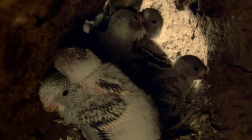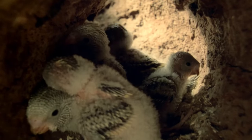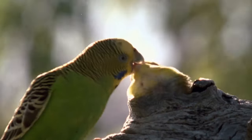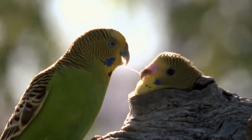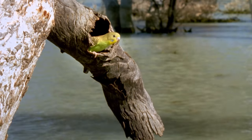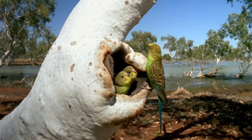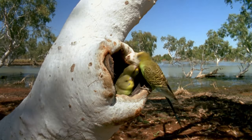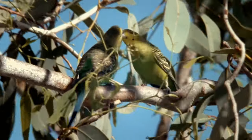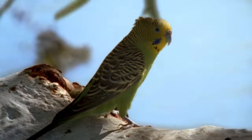By 2 weeks old, down has started to be covered by feather, and the males have joined the females in helping to keep the hungry and fast-growing chicks fed. By the time they are 30 days old, these young birds will start to stretch out their wings and strengthen them. Although they are starting to look like adults, their parents will continue to feed and protect them for some time. When their wings are strong enough, usually at just 5 to 6 weeks old, they will take their first flight.